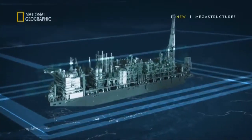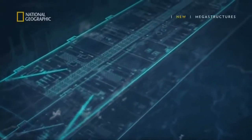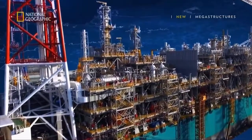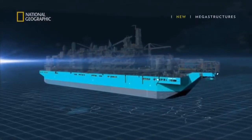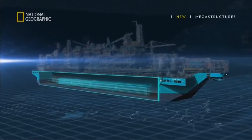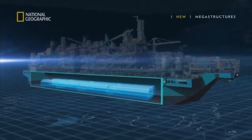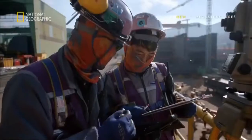This 365-meter-long gas processing plant took 10 years to conceptualize and design. The first problem: how to store dangerous liquid gas at sea and keep it cool in the tropical heat. The solution: to design colossal tanks within the giant hull. It will be the first in the world.